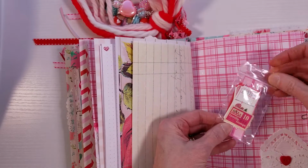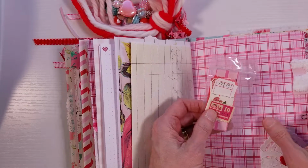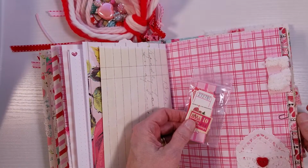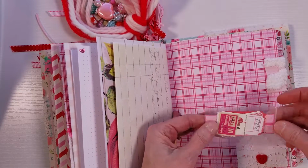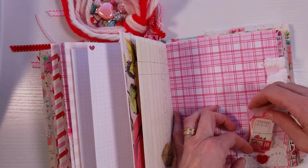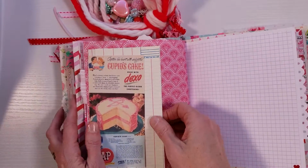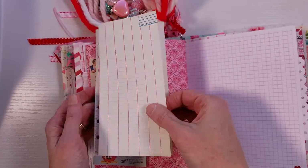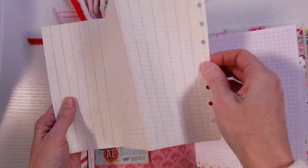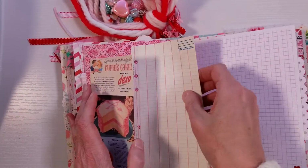And this bag just has a bunch of little tickets that you can use to make tabs in your journal, or just use them as decorative parts on your page. There's a little jukebox label that's vintage. This is one of my favorite journaling pages because there's so much space, because it's a fold out and there's lines on both sides. It's a really nice weight too.